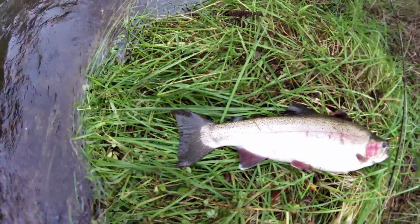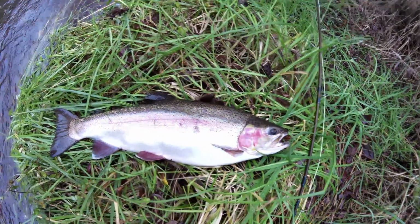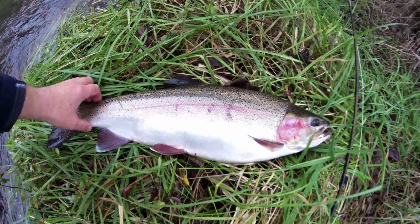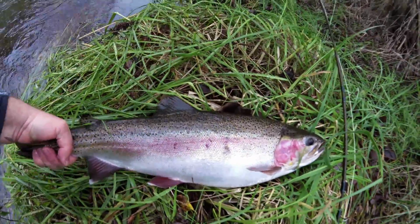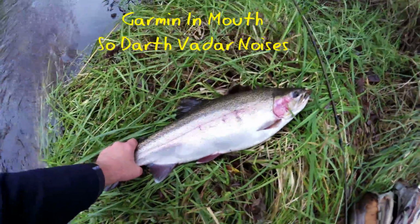Hey guys, I've just had this amazing fight from this hen. It's a fresh run hen, about 6.5 pounds. It's a beautiful fish. It needs to go back, so I'll get some video of it being released, eh?